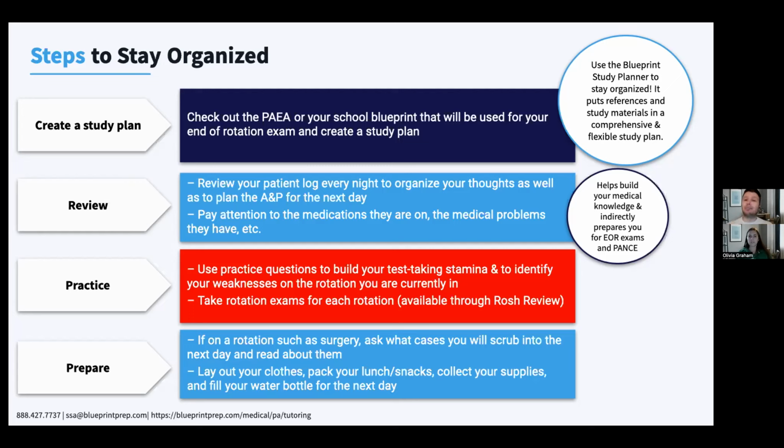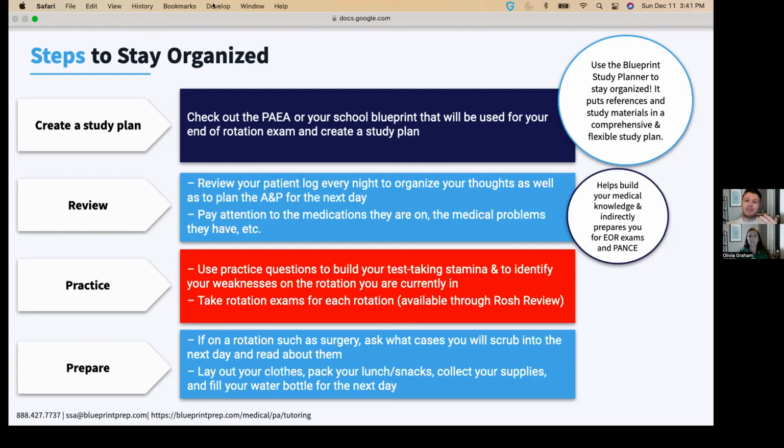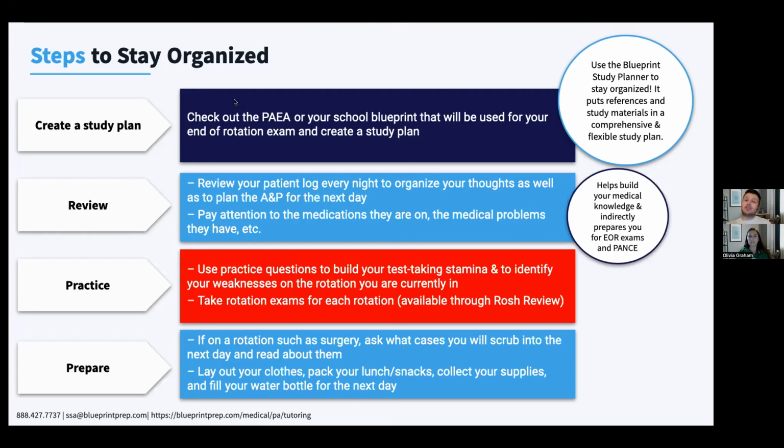So looking up how they are diagnosed, what imaging findings, what labs you should order, all that kind of stuff. Knowing the standard workups for all of those things is going to help you the next day, because you're not going to be trying to think on your toes. You'll already have reviewed it. You'll be confident in your answers. So that's a big thing to do the night before as well.